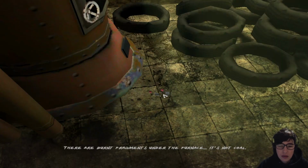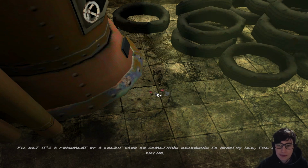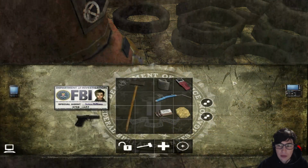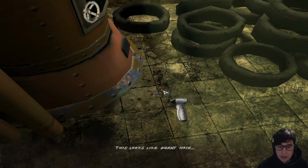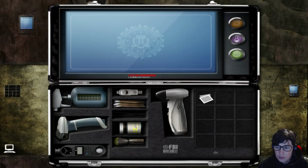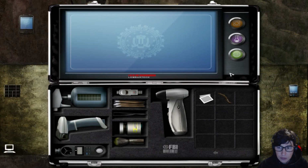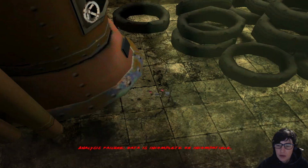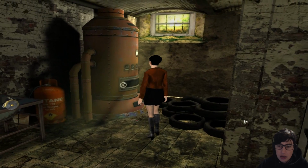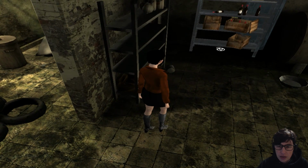Under the furnace. It's not coal. It's plastic. There's part of a name. Lee. That's a fragment of a credit card or something belonging to Dorothy Lee, the eighth victim. Okay, where is this at? This looks like burnt hair. This because we saw this before. I just saw something move, didn't I?